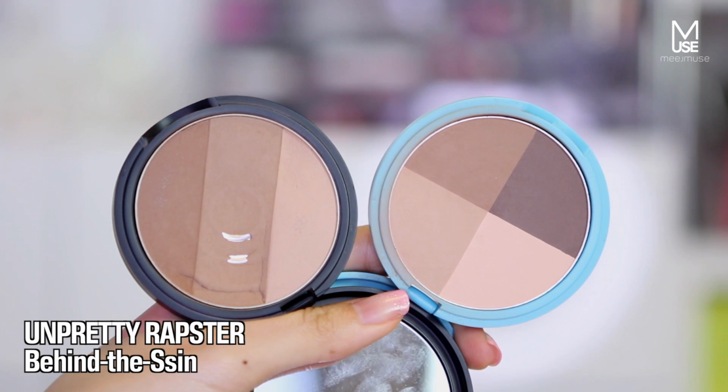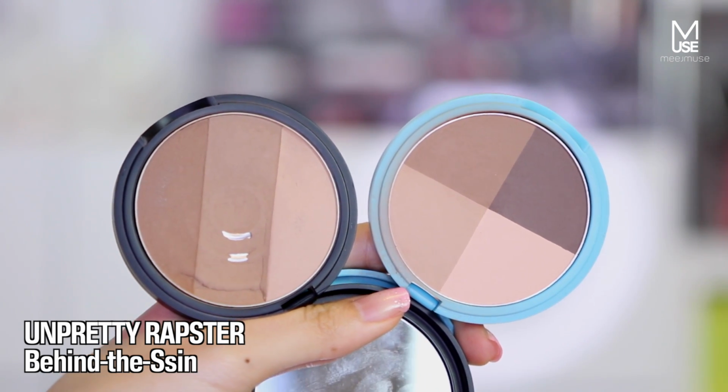I actually hit pan. I still really love this, but I'm going to be really honest. Shin's Stila, Unpretty Rap Star, Behind the Shin contour has been something that I've really loved this year as well. The color is just very ashy compared to this slightly more browny reddy one. So yeah, I've been using both of these. I think I'll probably give the award to both of them.